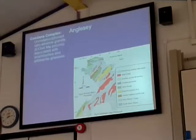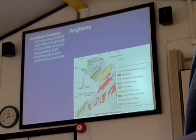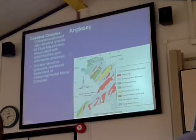In addition to the sedimentary sequence, there is a body called the Coedana complex. On the map of Anglesey, that's just this bit here. This is a granitic body that is calc-alkaline in composition and dated at 613 million years, so very similar ages to those we've been seeing in the volcanic rocks within England and the rest of Wales. And this is associated with some high-grade metamorphic rocks that include sillimanite grade gneisses. It has been unclear for a long time whether these gneisses represent metamorphism of the metasedimentary sequence, the Mona sequence, or whether they represent basement on which it was deposited.